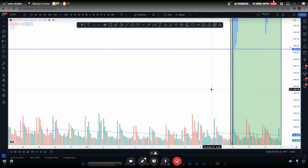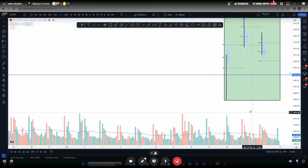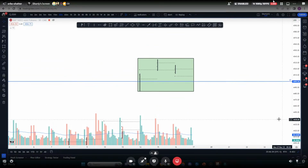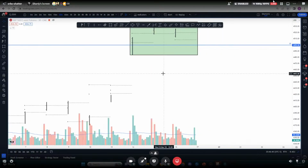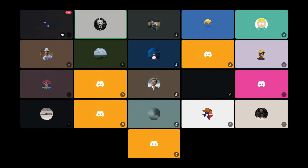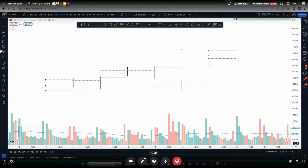And if they're able to fill that, and then if we crack below this single print here, that's really where I would say the problems start for the participants on the bullish side, right? So if you're anticipating they're just gonna crack these ranges as you see them here.